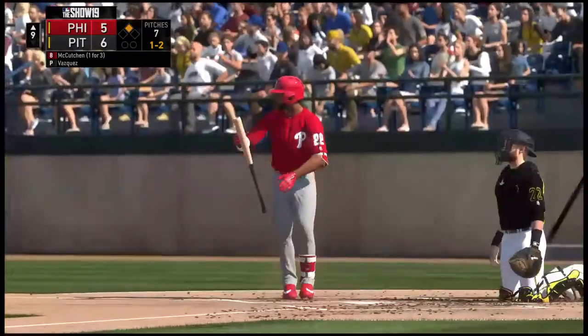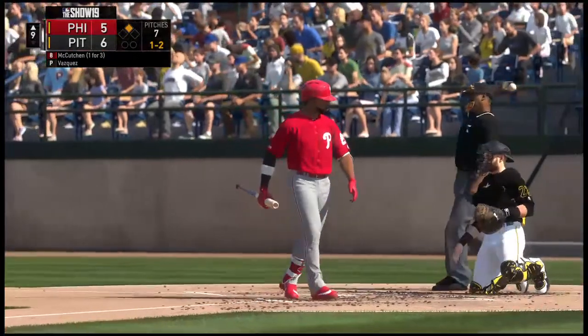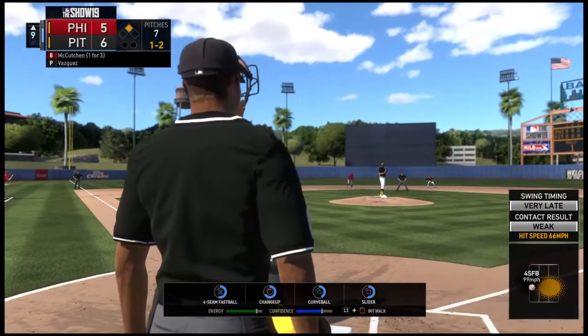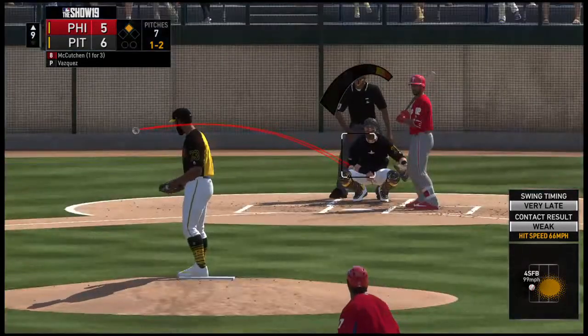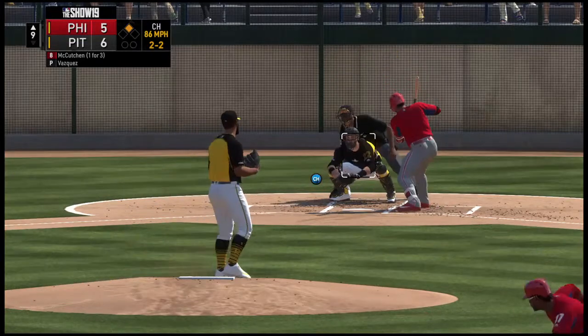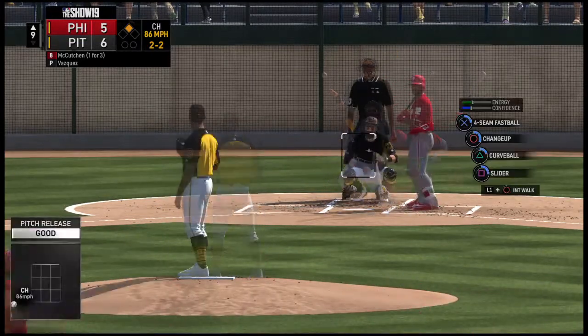A little behind on that swing, and now he'll try to shorten up maybe and protect the plate. Little guessing game going on right now. Being late on that fastball after the change. He had to be sitting off speed right there. That misses, and we're even at 2-2.